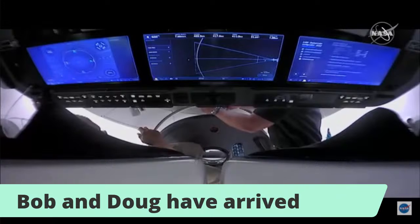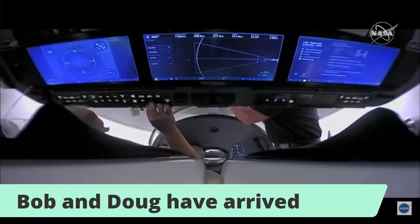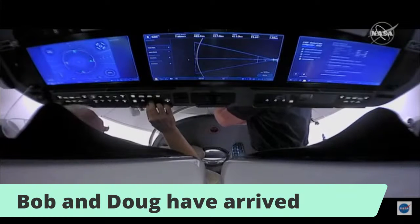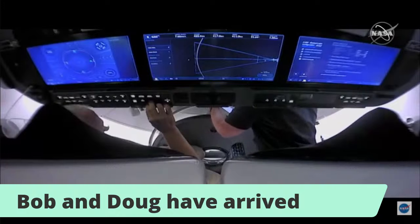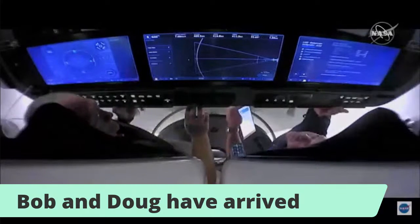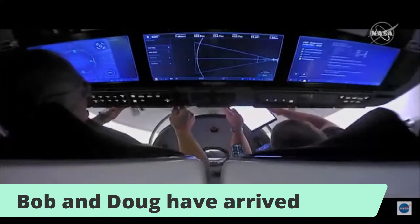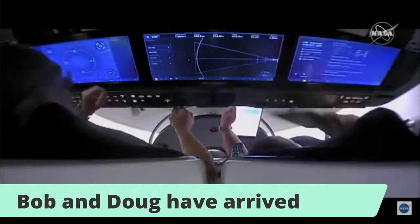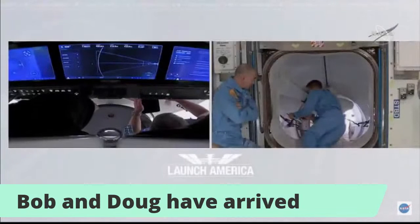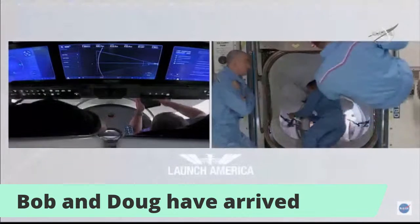This is Mission Control Houston. The crew of Demo 2 just performing a few closeout duties. The hatches are open. They were open 12:02 p.m. Central Time. We're moments away from the Dragon crew aboard Demo 2 to enter the International Space Station. It'll be the first time that Americans will enter the International Space Station on a rocket launched from U.S. soil, built by an American company. The first time ever Americans will enter from a commercially built spacecraft.